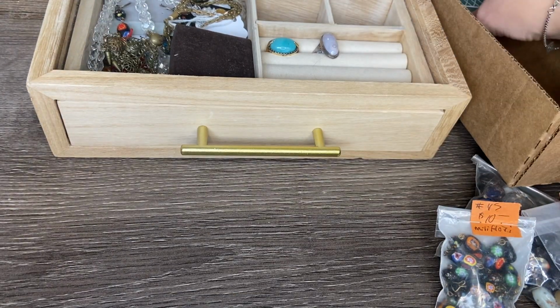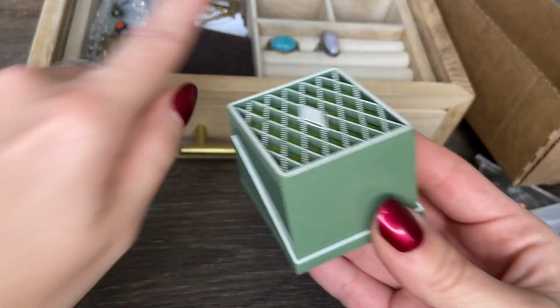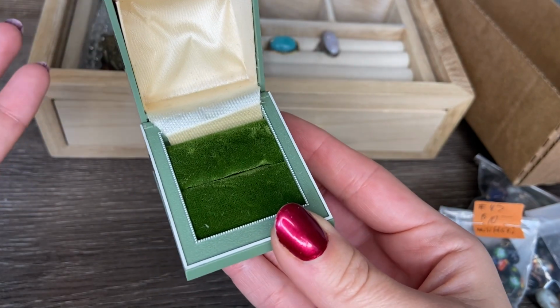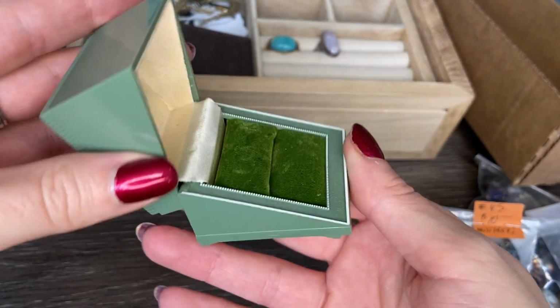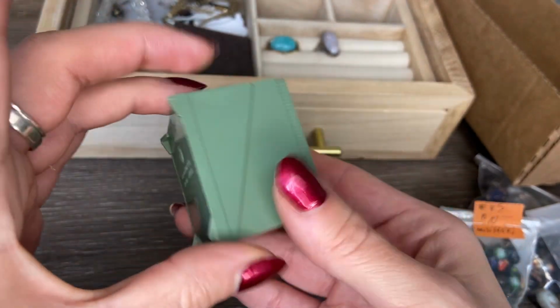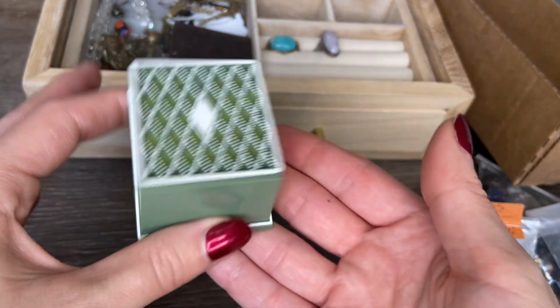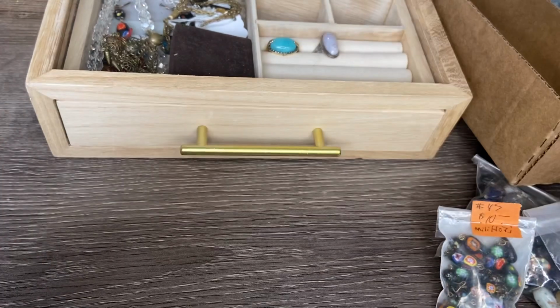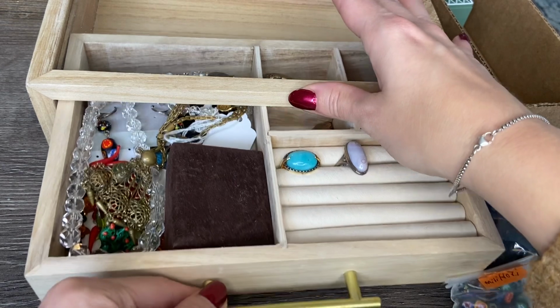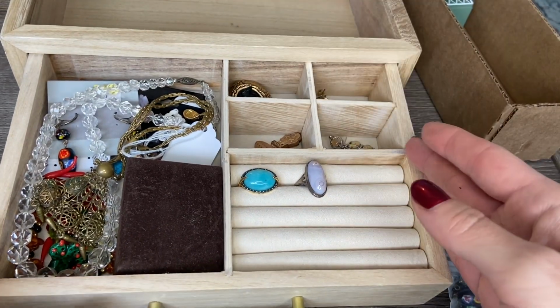Oh yeah, and then this little box, they put one of these rings in for free. This is just how they packaged it up, and I was happy. That was not what the ring came in, but they packaged it up in this really beautiful vintage box for me. So they threw that in, and I think it's really cool. I'm happy to have that. We'll be keeping it.